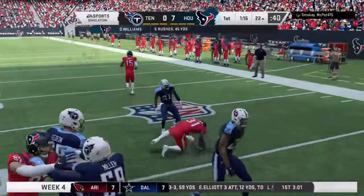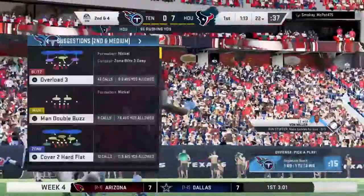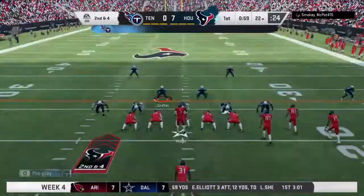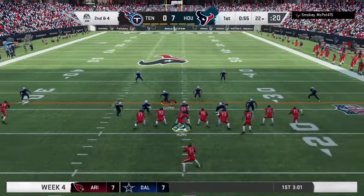Pretty good results here on the first down run as he takes this forward for about 6. It's a 6-yard gain on the ground, and that'll make it 2nd and 4. The last run got 6, now 2nd and 4.